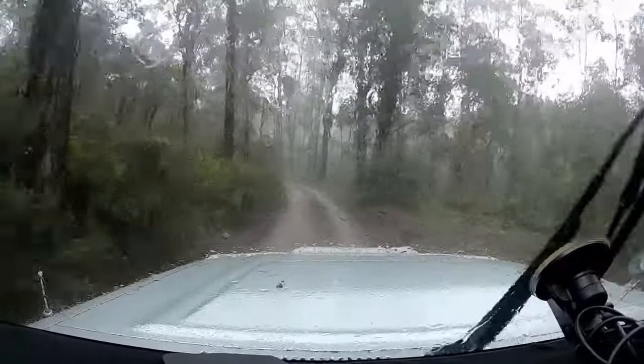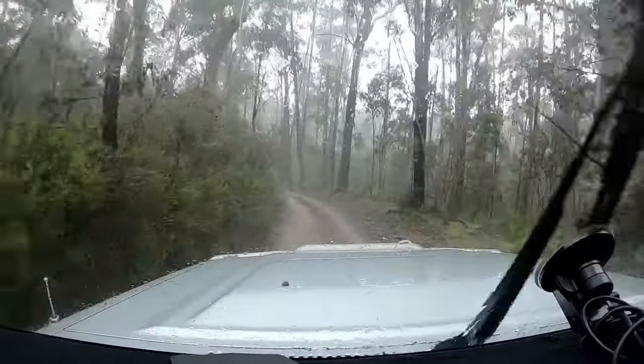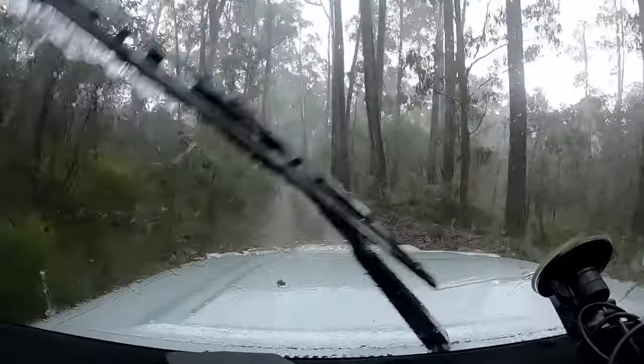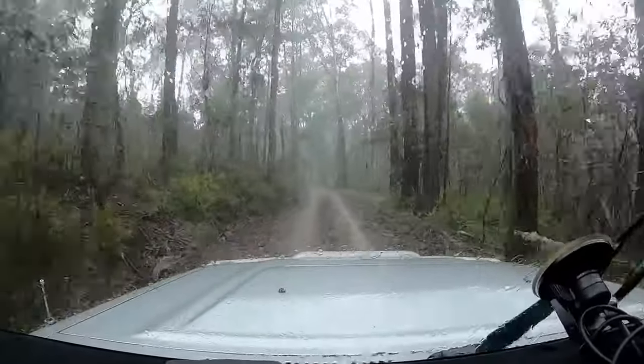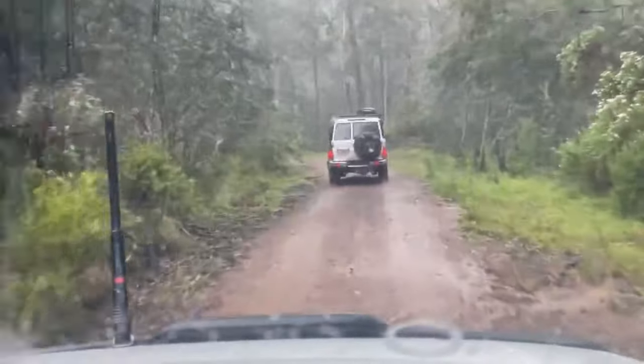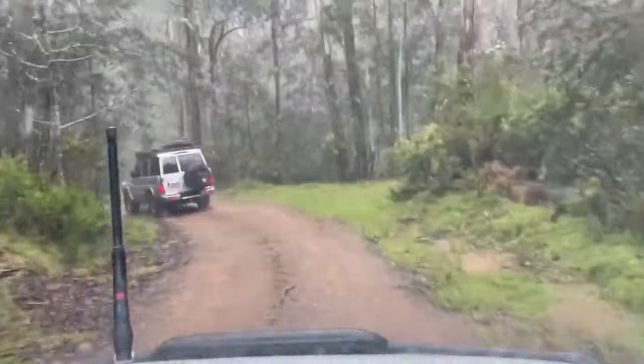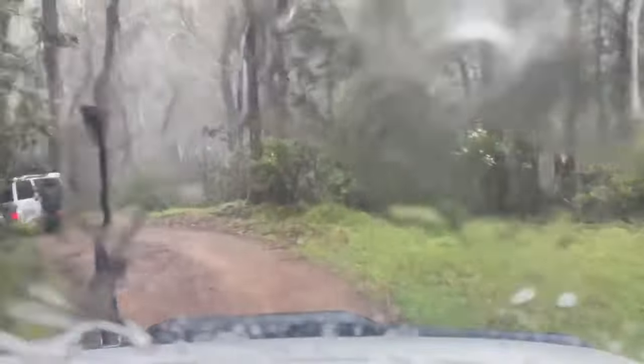Now most of this Castle Hill track along the top here is pretty easy driving, generally speaking. It's basically a fire trail. There's a few puddles on it today from the rain, but not really what you call bog holes or anything like that.